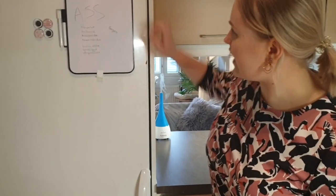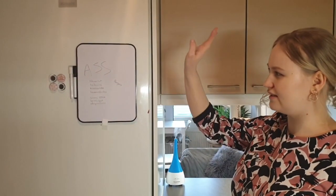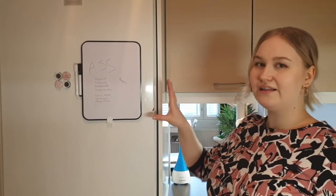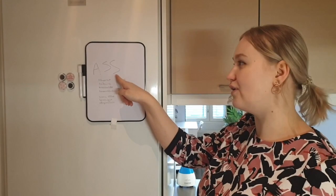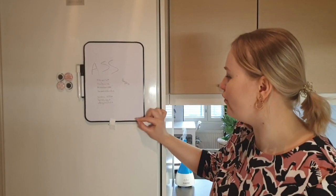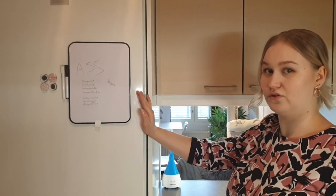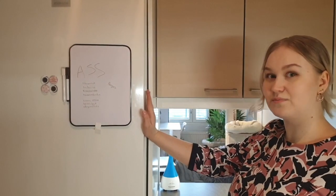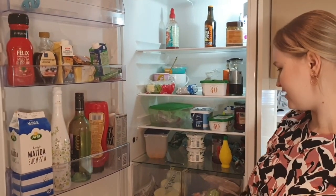Here's a fridge. I have a little list. I can put all my foods and things I need to remember, and anytime he sees anything, he will come and write this. It might be in big letters, it might be in small in the little corner, but every time there has to be "ass" written on our fridge. That's my life now. I don't know. I don't think there's anything interesting. There's beer for Bub.